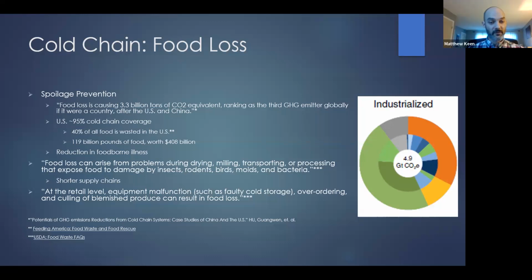We had coolers and freezers malfunction and breakdown when I was working in the Saratoga Springs School District, and you unfortunately get food loss just from that too.